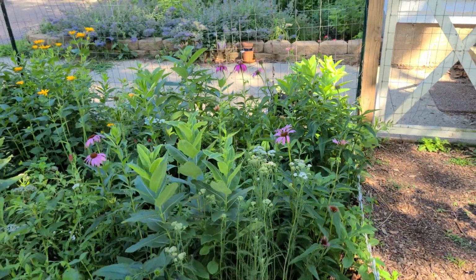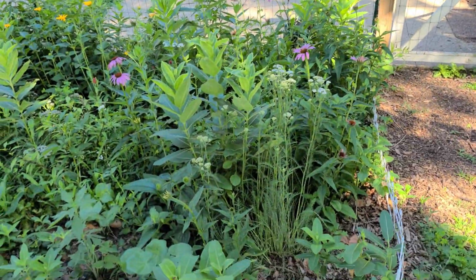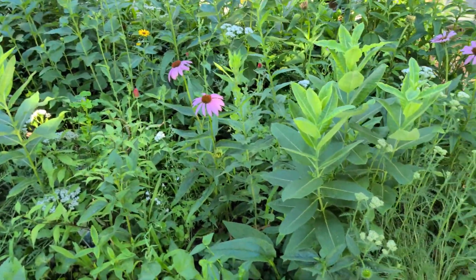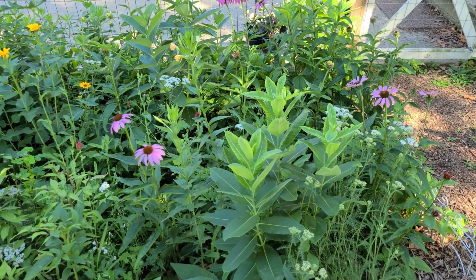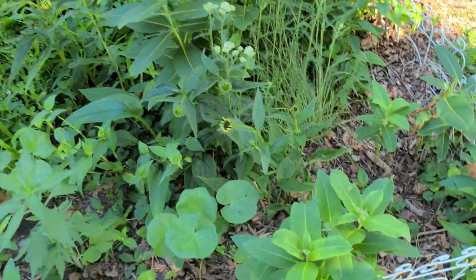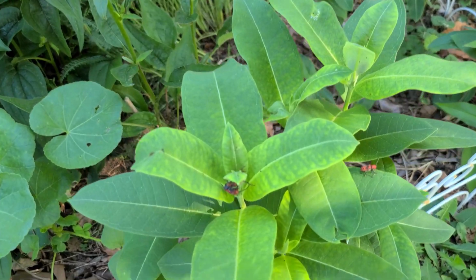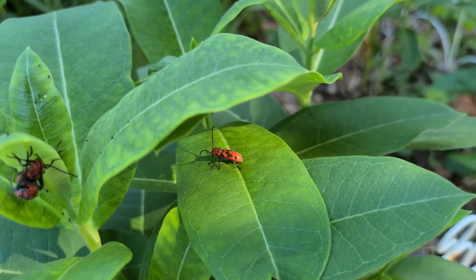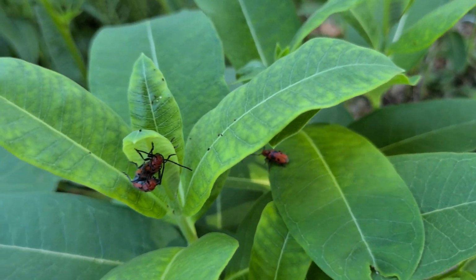This is one of my front gardens. This really filled out when we were gone. Lots of native plants in here. We have quite a bit of milkweed that the milkweed beetles are enjoying.